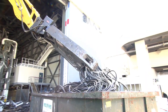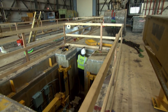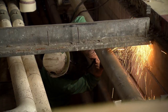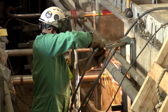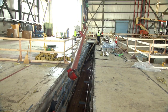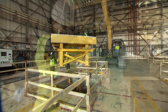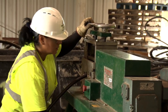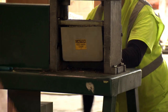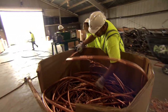When the rest of the structure is demolished and the debris cleared, it's time to remove the equipment and hypergol lines that are located below the floor. The crew strips cabling and reconditions or recycles materials. The job was extremely smooth, and Peace of Mind finished 2 weeks ahead of schedule.